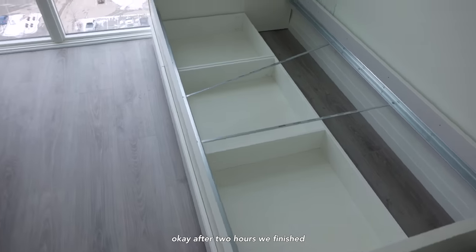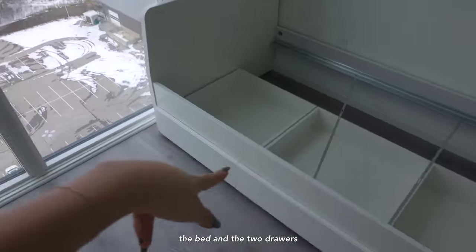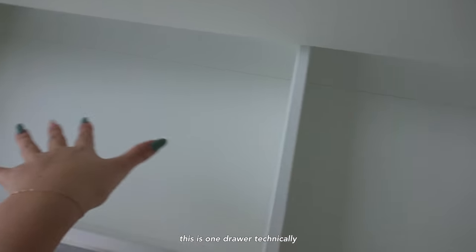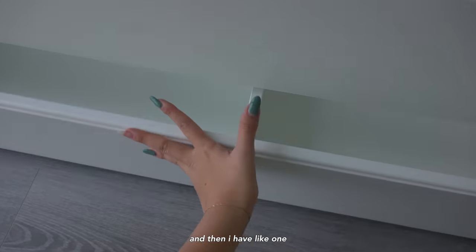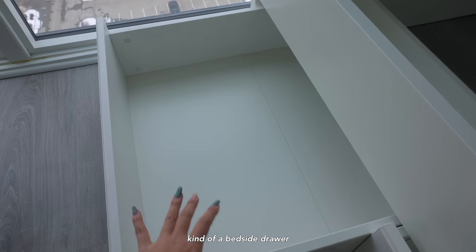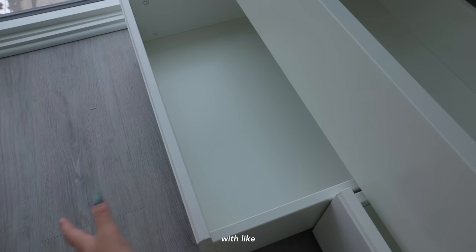Okay, after 2 hours, we finished the bed and the two drawers. These are actually on wheels and they just slide out. This is one drawer technically, but there's two compartments. And then I have one smaller drawer that I'm probably going to keep as a bedside drawer with books and stuff.